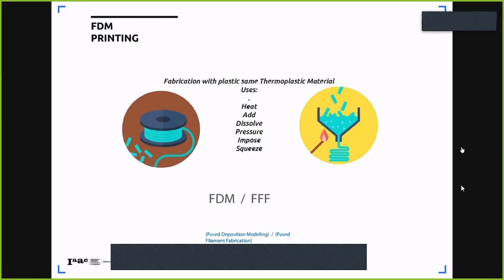Thermoset plastics are plastics that don't melt over temperature. They change through a chemical reaction. For example, epoxy is a plastic that doesn't melt, it gets burned on heat. But for example, ABS is a thermoplastic. So not all plastics are thermosets. That's really important to understand.